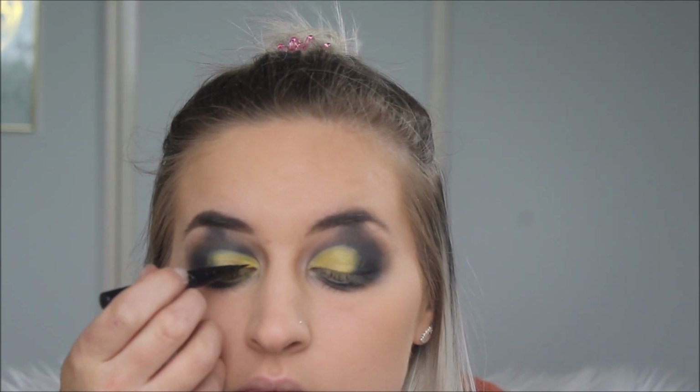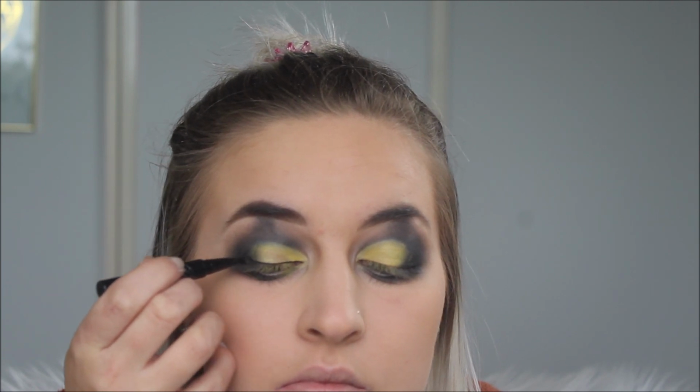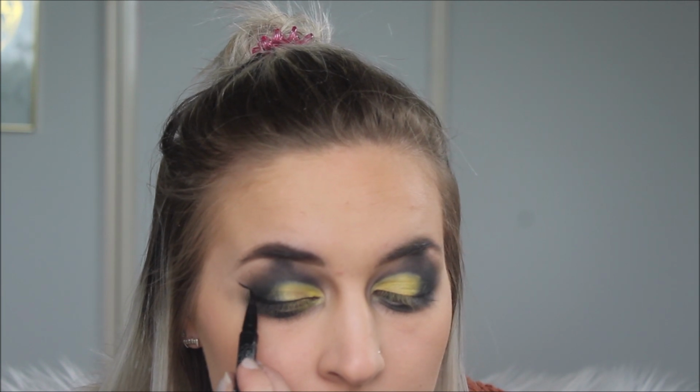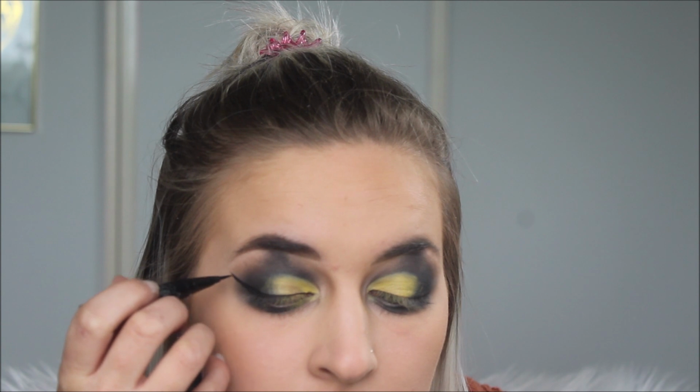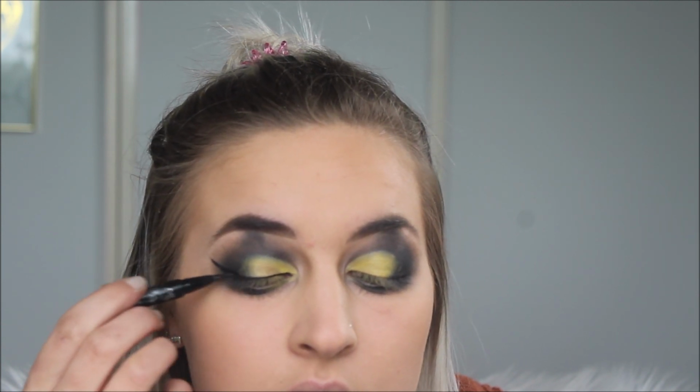I'm now taking my very well loved Kat Von D tattoo liner in Trooper. This was running out on me, so I definitely have to pick a new one up. This is just a wee travel size I got on my Sephora order months and months ago, and I'm just using that to create a wing on my eyelids, as you can obviously see.